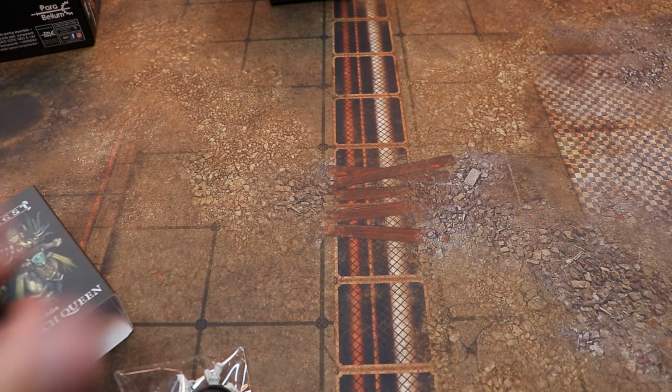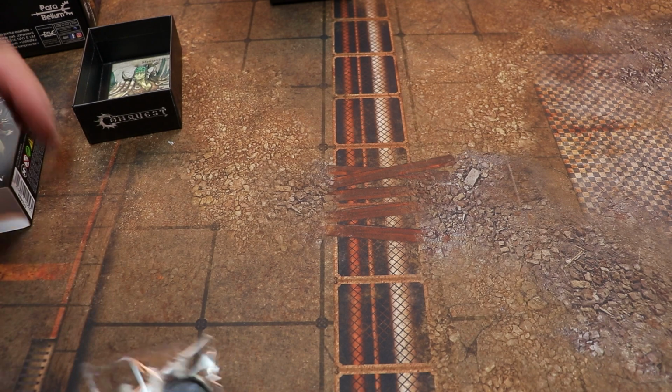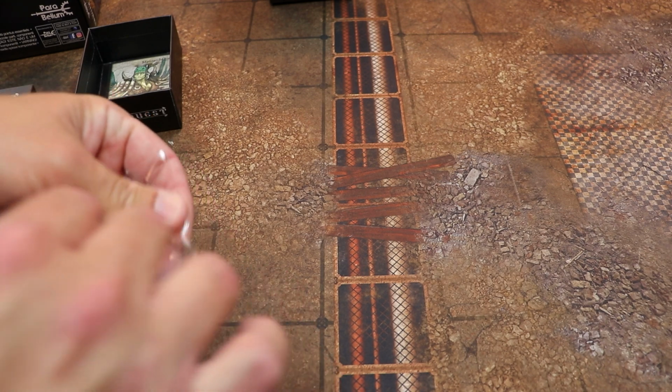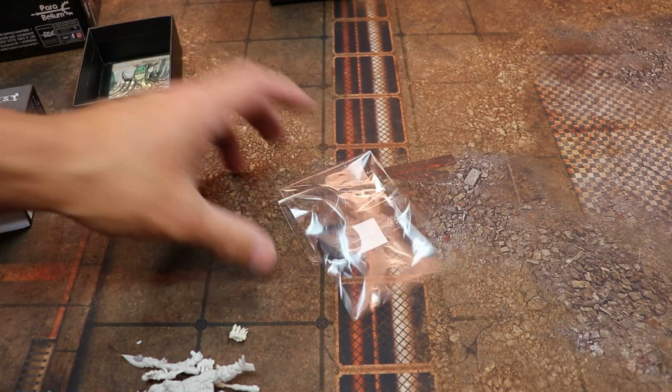Come with another command card. Dump the resin out of that, and then the mini itself. So let's take a look at this mini. I'll be building her later on today, just in case.